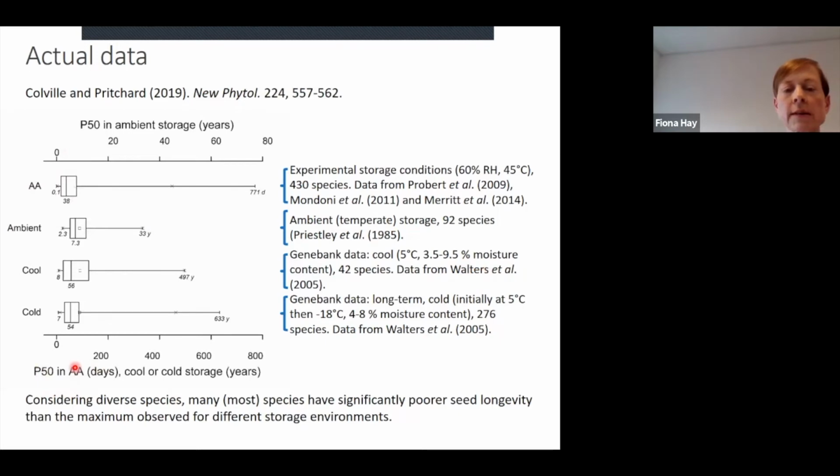And the point that they were trying to make in this paper in particular was that when we look across diverse species, we find that most species have significantly poorer seed longevity than the maximum observed for the different storage environments. So most species are grouped down at this end rather than up towards this end.